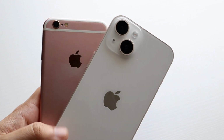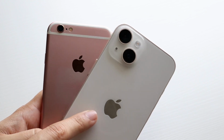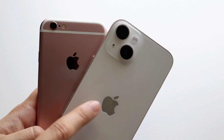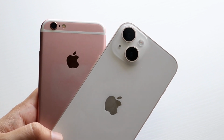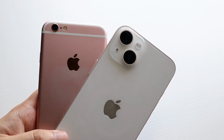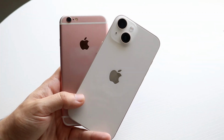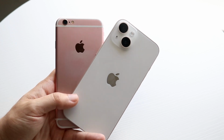Now with the iPhone 14, you are getting things like wireless charging, 5G, dual eSIM support, MagSafe capability right here, crash detection, and emergency SOS satellite mode. You are not getting any of those features on the iPhone 6s, which is kind of expected, but it is one of those things to keep in mind as well. So that kind of covers up the outside between them. You're also getting IP certification on the iPhone 14 as well. You are not getting that on the iPhone 6s.